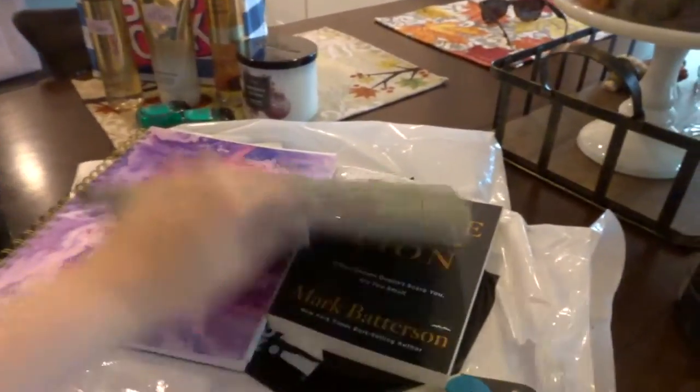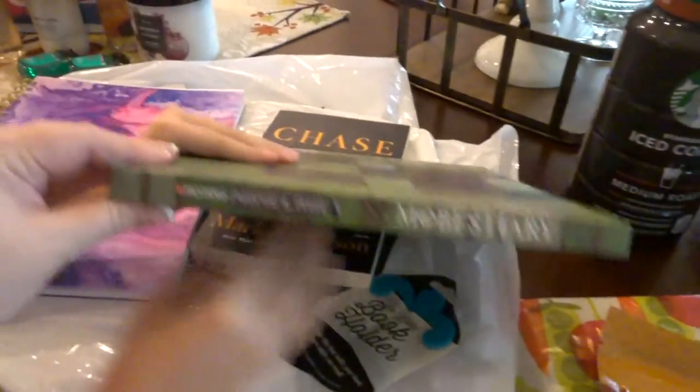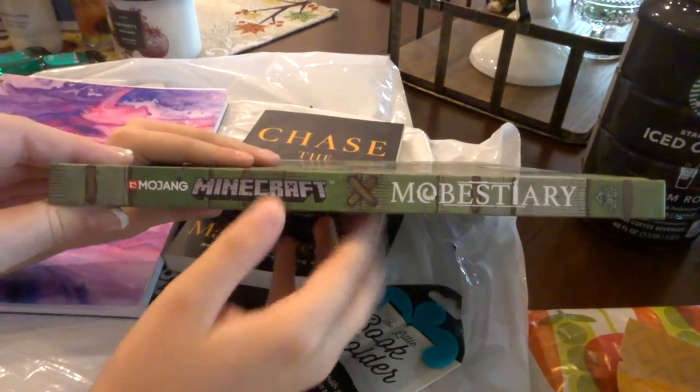Oh, is this your book, Ryan? You're going to show us? He brought it to show us. It is like a Minecraft book that he picked out. It is Minecraft and Mob Bestiaries.